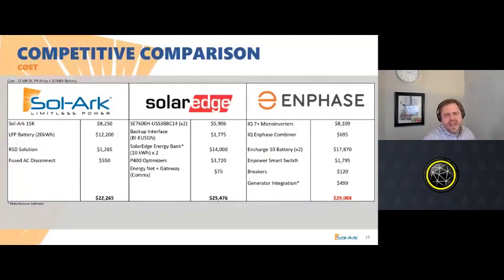Comparing our system to SolarEdge or Enphase, we're right in the same price point, if not a little bit less expensive. Now that's when you're talking about larger battery bank systems. And smaller battery bank systems right now are popular because installers don't know what they're doing when it comes to design. The customer says, well, I want a battery, and the installer puts 5 kilowatt hours of batteries onto a home. Even 10 kilowatt hours of batteries is not really enough power to deliver substantial whole home backup to a customer.